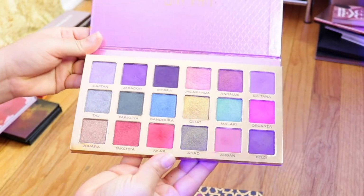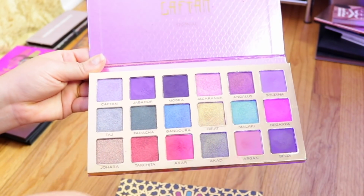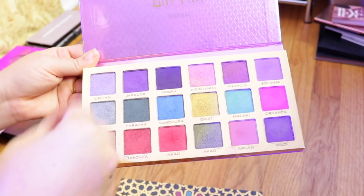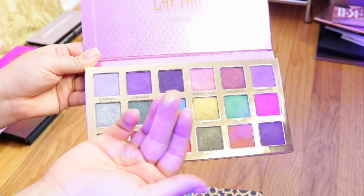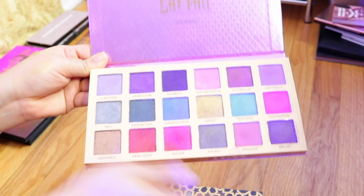Another beautiful eyeshadow palette. Look how many beautiful gorgeous colors this has. This is majority shimmer shadows, and they are just very pigmented, very nice quality. Look at that. It's so gorgeous. I really like working with the palettes, you guys, so I'm definitely gonna keep this just because I only have 2 eyeshadows from them.